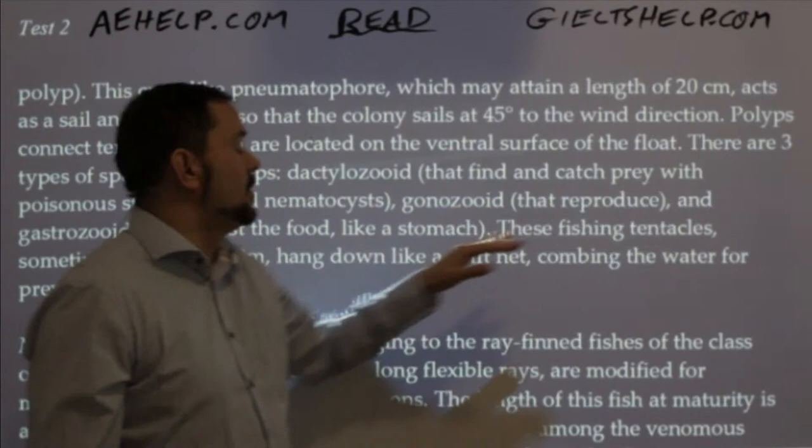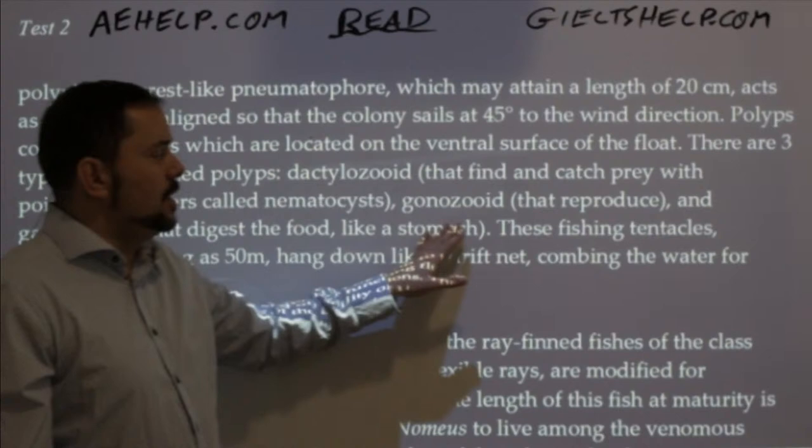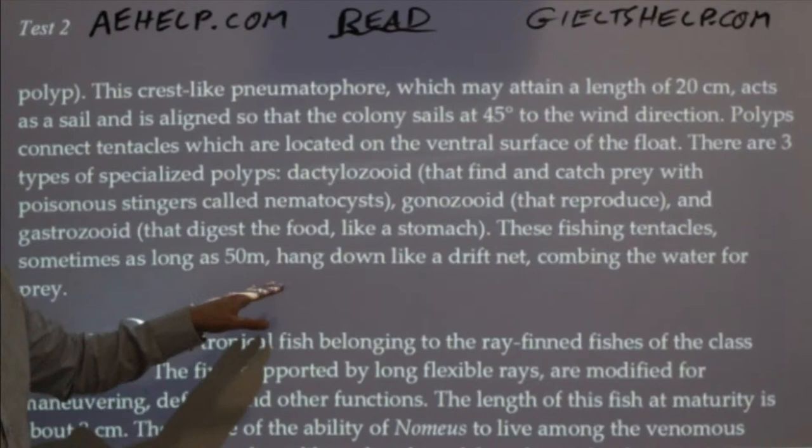Dactylozoids that find and catch prey with poisonous stingers called nematocysts. Gonozoids that reproduce, and gastrozoids that digest the food like a stomach. These fishing tentacles, sometimes as long as 50 meters, hang down like a drift net, combing the water for prey.